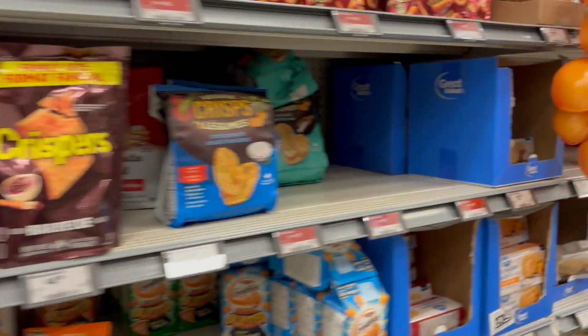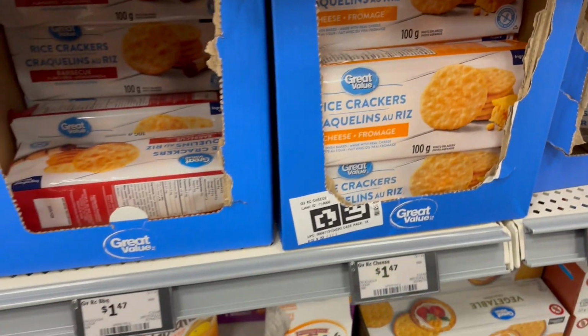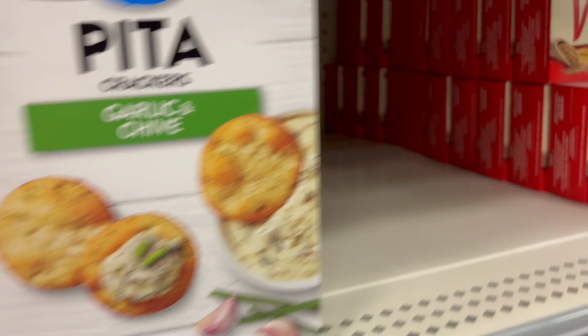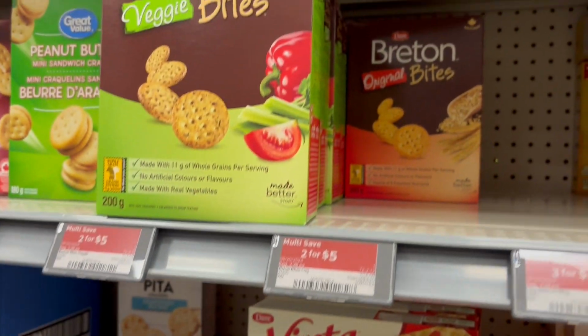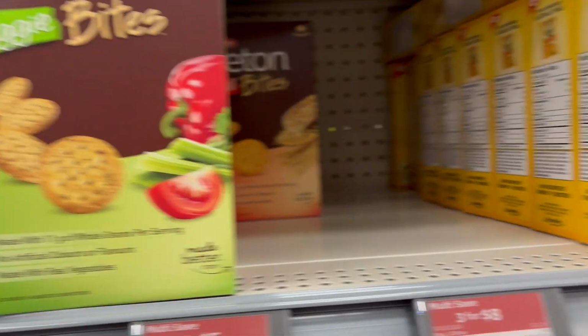Canned beans are great for nachos on the road if you're at a hotel. Even just looking at the price of a box of crackers, $1.47 for some rice crackers versus $5 for a little bit of rice crackers at a gas station stop. So it just pays to think ahead and not be stuck in a jam trying to find something to eat for your kids last minute.